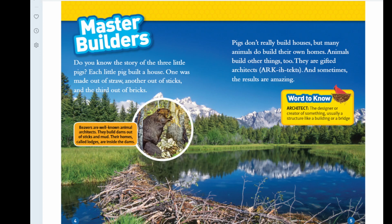Master Builders. Do you know the story of the three little pigs? Each little pig built a house. One was made out of straw, another out of sticks, and the third out of bricks. Beavers are well-known animal architects. They build dams out of sticks and mud. Their homes, called lodges, are inside the dams.